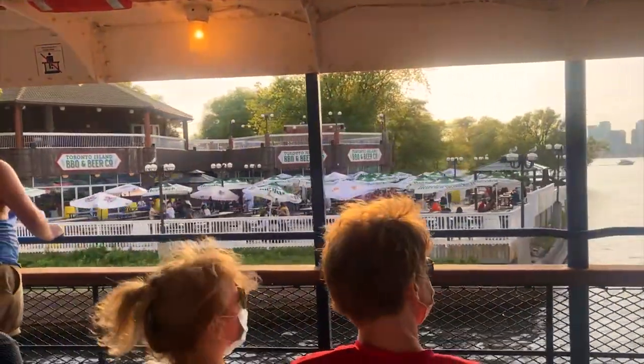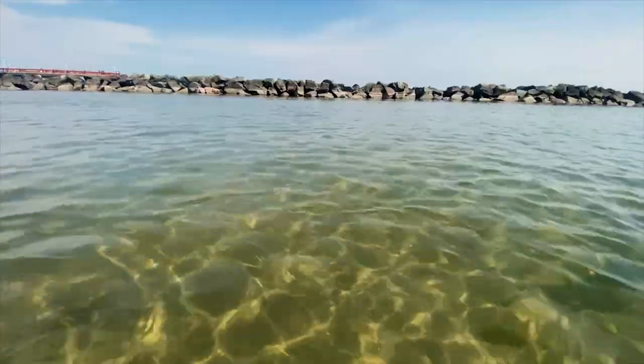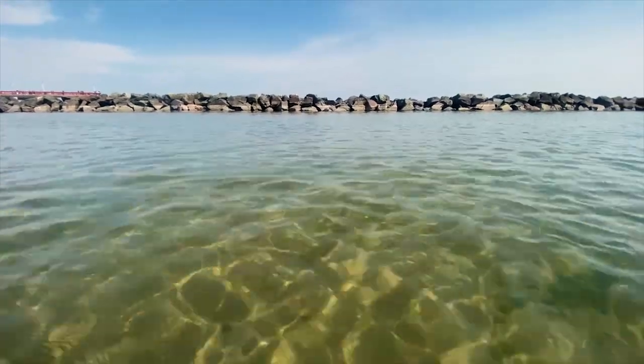Toronto Islands make for an incredible day trip in Toronto. Whether you're traveling with kids or on your own, it's worth a visit to this special place.